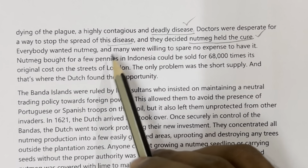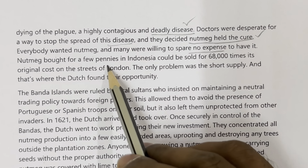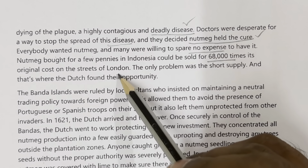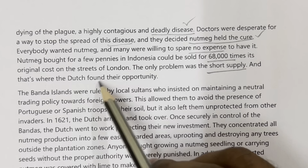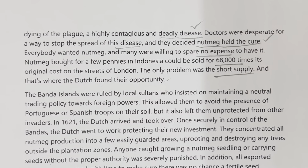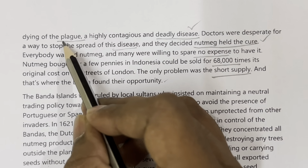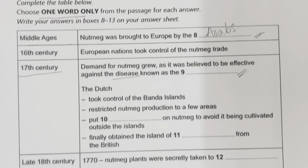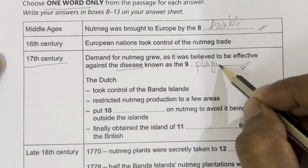Everybody wanted nutmeg, and many were willing to spare no expense to have it. Nutmeg bought for a few pennies in Indonesia could be sold for 68,000 times its original cost on the streets of London. Wow, the only problem was the short supply, and that's where the Dutch found their opportunity. So what's the disease he's talking about? Many people were dying of the plague. So this is the disease he's talking about. So what should be the answer, guys? Yes, you are right. Known as the plague. So plague was the disease here.